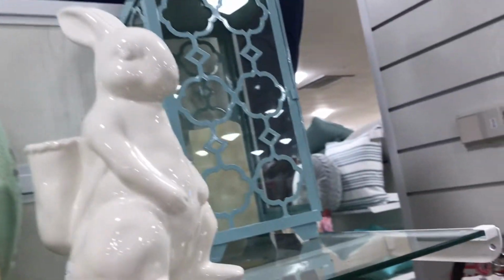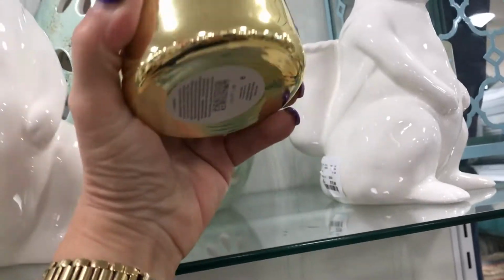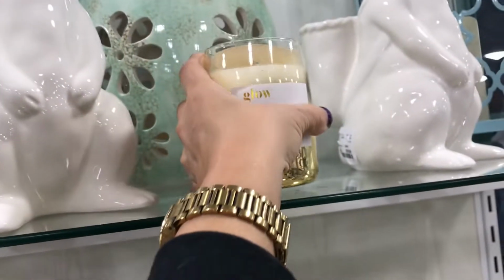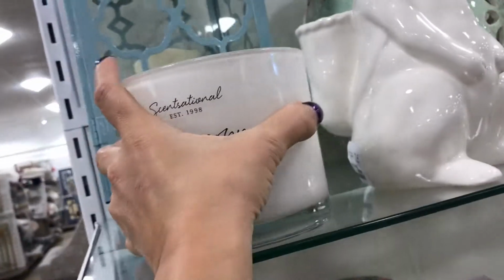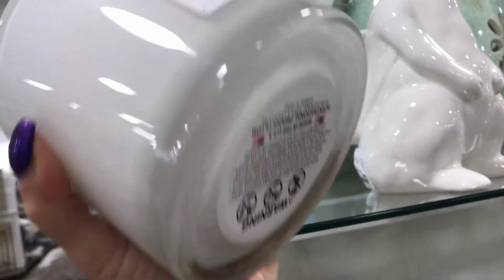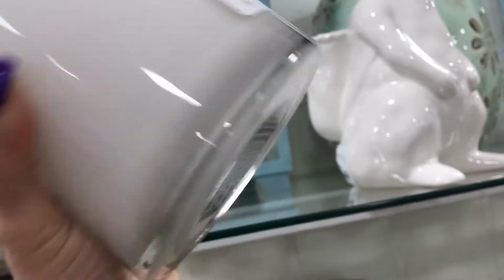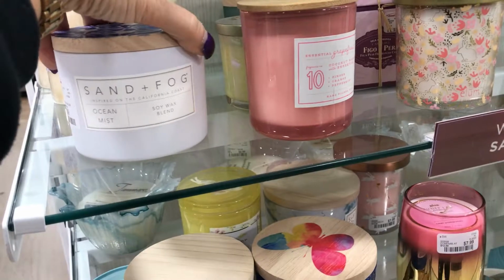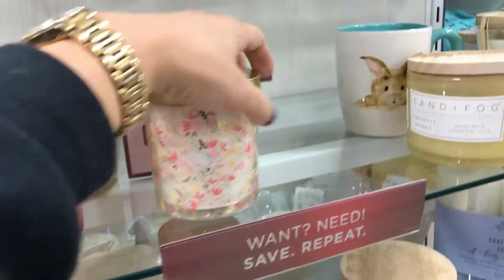Okay. Then this glow scented candle. Look at that gold, guys. I love it. $7.99. This one says sweet peony. This big one here, it's a 3-wick candle. That's $12.99. Sand fog.